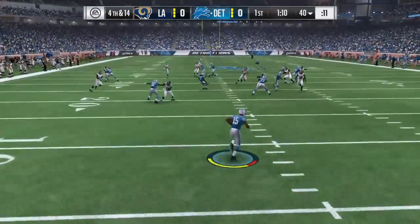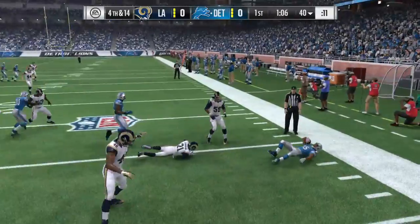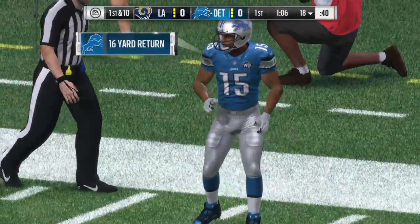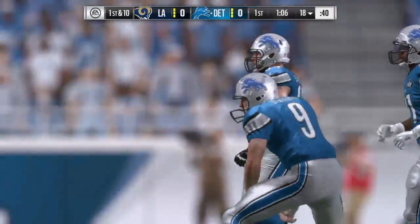On the return, it's Tate. A nice job on the return there, 16 yards. And the offense will take over with a new set of downs. And ready to go for another offensive series.